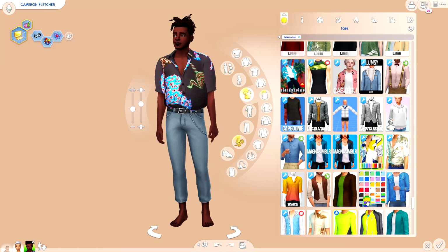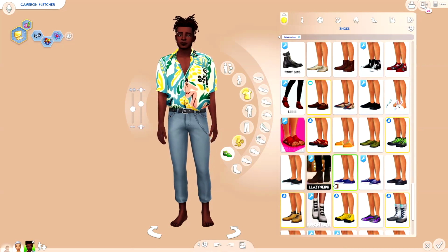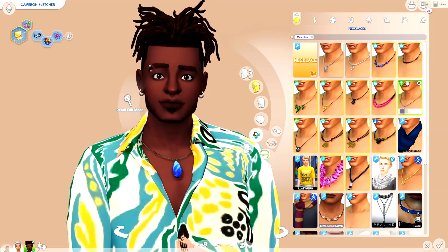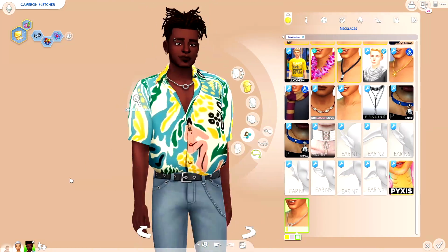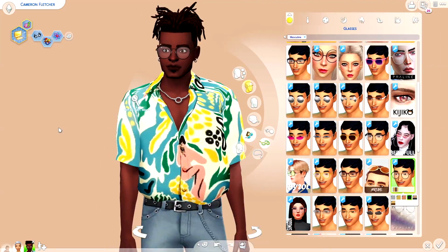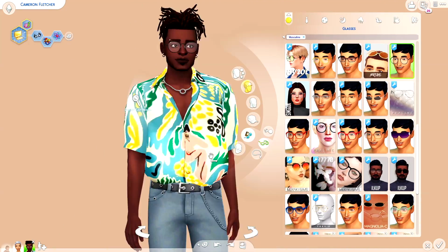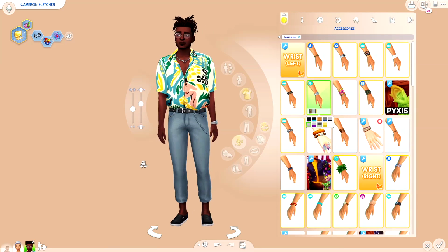Even though I have so much hair that I could literally go through, I don't even know how much hair CC I have, probably thousands of pieces of hair, which is a bit excessive. But here's the thing, I always feel like I might need it down the line. Like I'll be looking for a specific hair and then I don't have it because I deleted it. Don't get me wrong, I've gotten rid of so much hair, but I still have so much of it. I just love hair, okay? So don't come for me, okay?